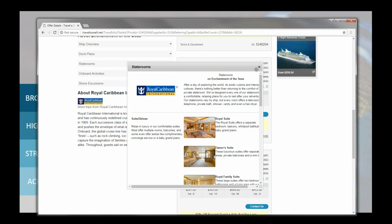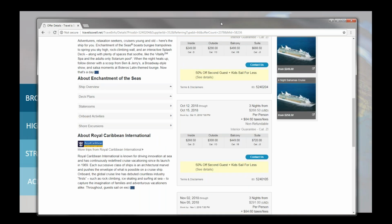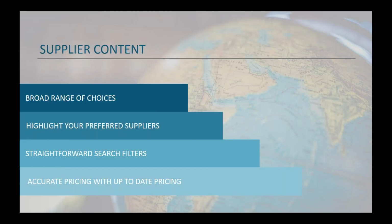Yeah, you can see right here, so your customer can really get a really robust browsing and shopping experience. And then this will make it so they don't go somewhere else to verify it, because you have all of that information, and it's such a rich shopping tool. And it just shows them all their options, lets them explore all of the information. And again, all of this comes directly from the different suppliers.